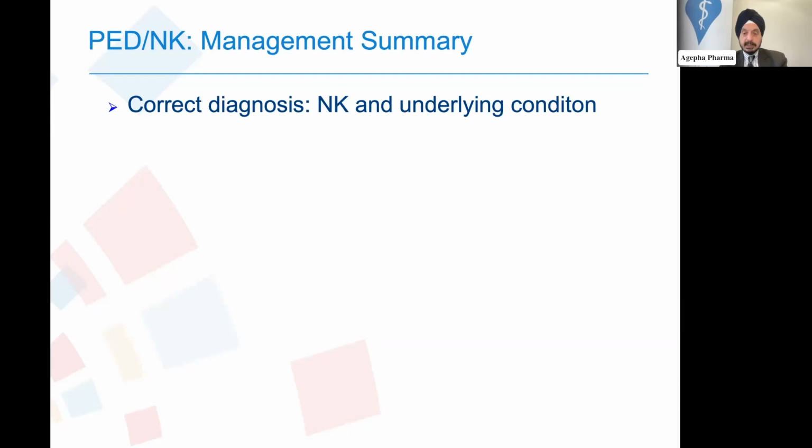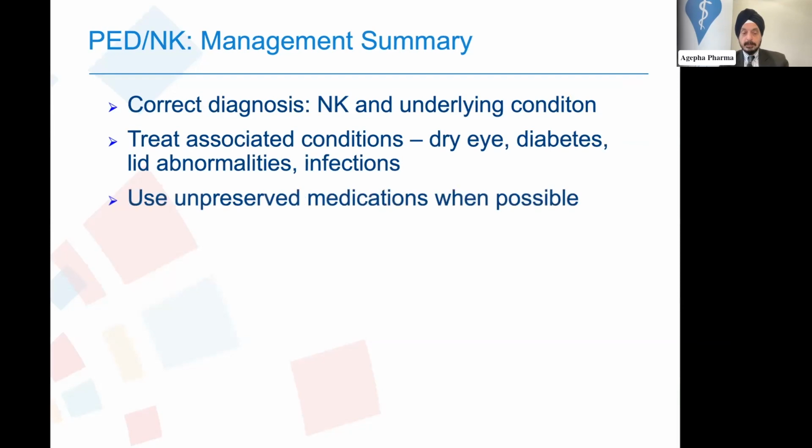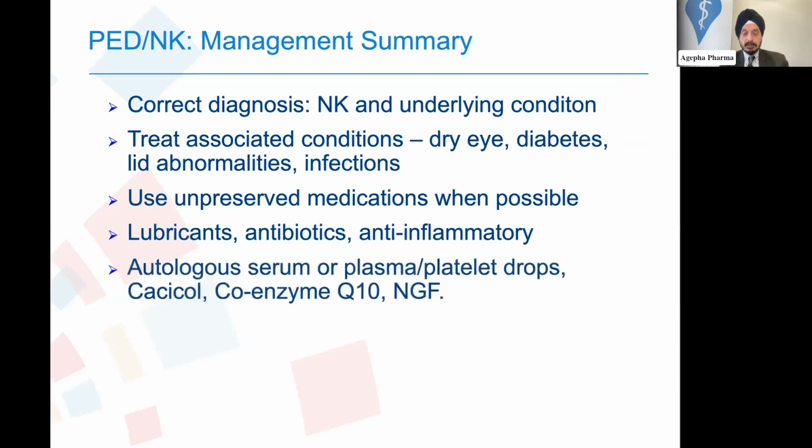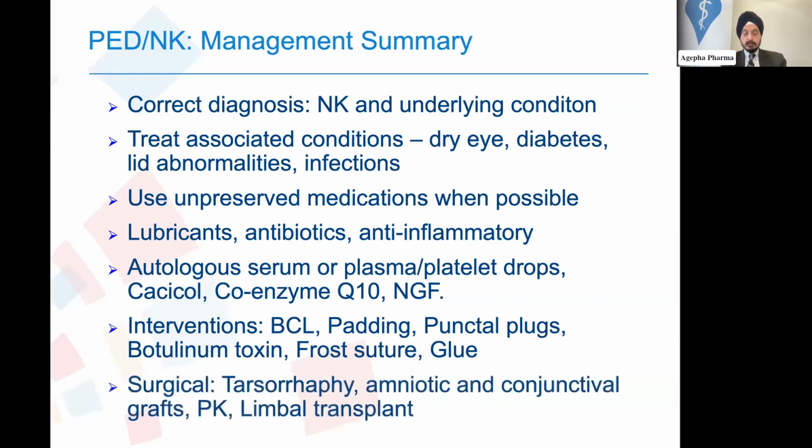So in the management, you need the correct diagnosis, try and find the underlying condition, treat associated conditions like your diabetes, so you need to treat systemic conditions as well. Use unpreserved drops as much as possible. Use the lubricant drops, the antibiotics, and the anti-inflammatory agents that you have, both topical and systemic. Autologous serum, plasma, the platelet-rich plasma is another one widely used. Then you have this nerve growth factor, which is more recent. The interventions are bandage contact lens, padding, punctal plugs, Botox, and the cross suture, glue. Some people glue the lids together rather than suture it. And the surgical treatment: tarsorrhaphy, amniotic membrane graft, autologous conjunctival grafts, cornea transplant, and limbal transplant. Thank you.